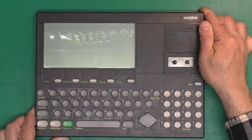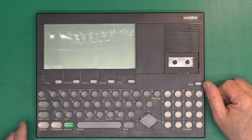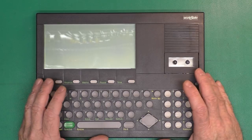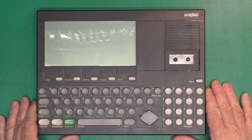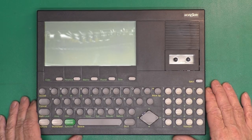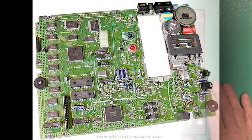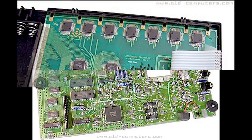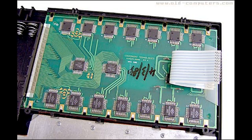Henry Ford said that you could have a Model T in any color you wanted as long as it was black, and the Workslate falls into that same category. You can run any software you want as long as it's a spreadsheet. The Workslate uses a Hitachi 6309 processor, which is a CMOS version of the Motorola 6809. That's the same processor that was used in the Radio Shack color computers and the Dragon computers back in the day. The 6309 is a little faster and it has some other improvements.